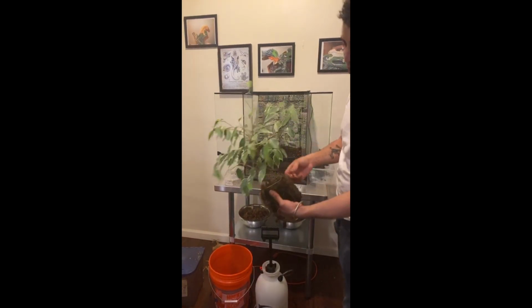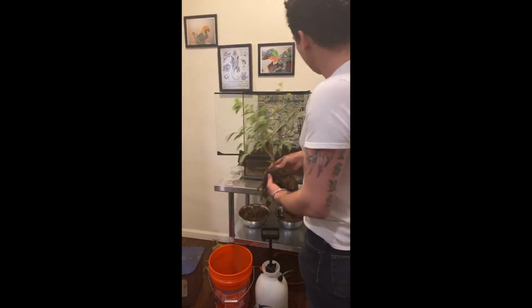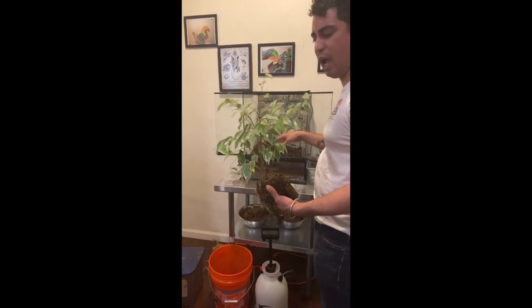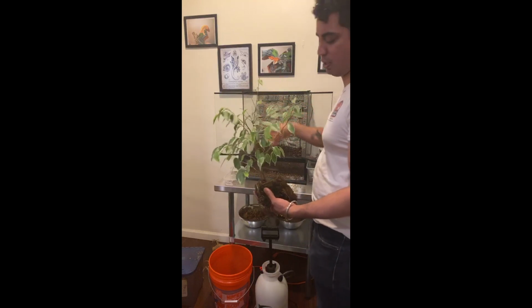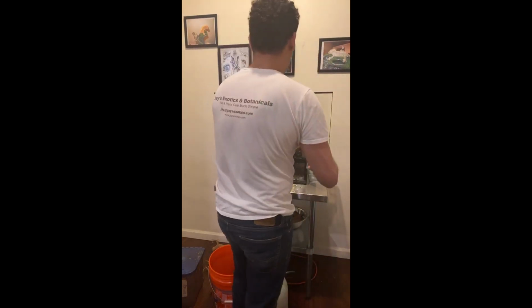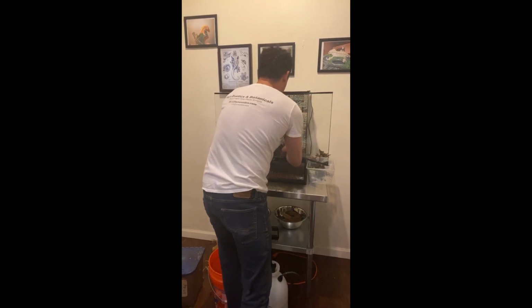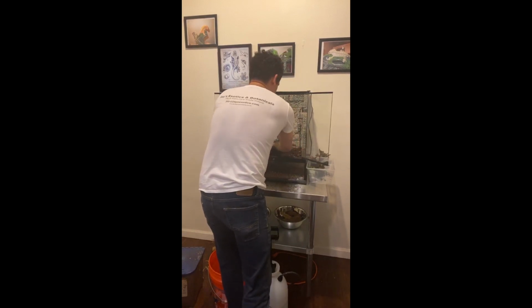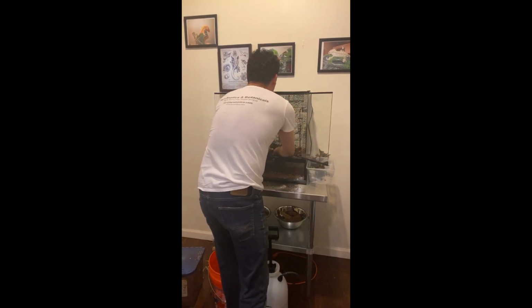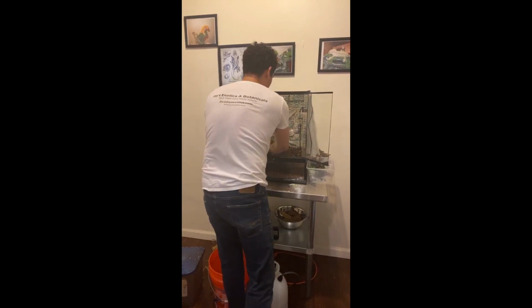We take out most of the soil, but these are all made in organic soils and stuff like that, so not to worry. We're going to put this more towards the back because it's going to be higher, and then all you have to do is trim this down. So this is a variegated ficus. I'm going to put it on this side, just because the fountain's going to go over here. And then that way we're going to trim it so you can see the guy in the background.